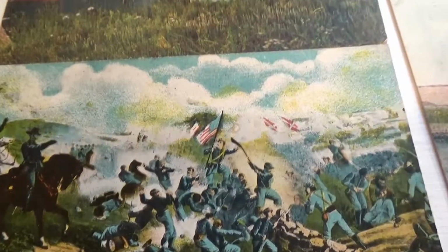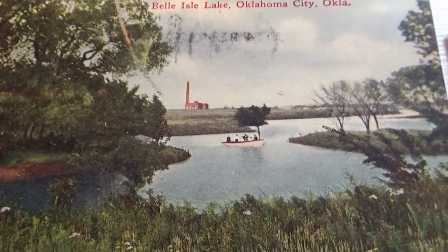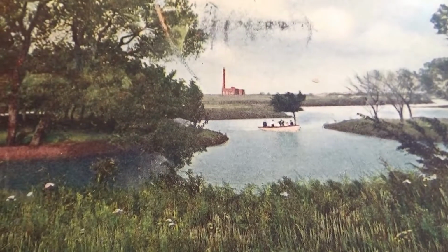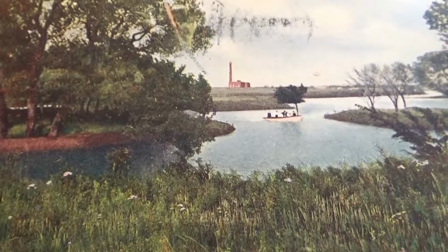Alright, let's see what else we have in this collection here. Oklahoma City. Oh, what a beautiful picture, just relaxing on the water. I find anything next to the water is a relaxing time. It's so nice.